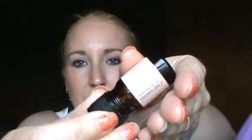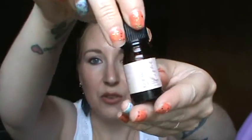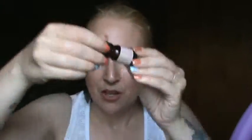Sometimes I just can't talk. I have this little sample bottle of the Josie Maran one that I'm using up. I have another big bottle for when I run out.